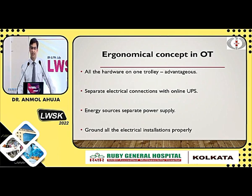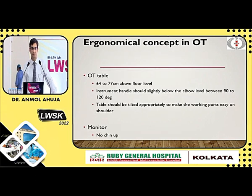So what are the concepts for ergonomics in the OT? One is that having all the hardware on a trolley is advantageous. Having a modular OT is really good. It gives ease of working around the OR. Energy sources should have a separate power supply, and electric installations are very important. There is a lot of electrical equipment in the laparoscopic OT, so all the earthing and wiring should be done very well.